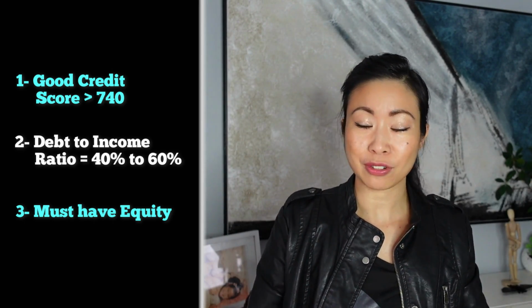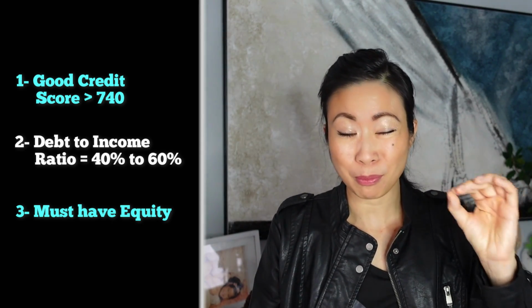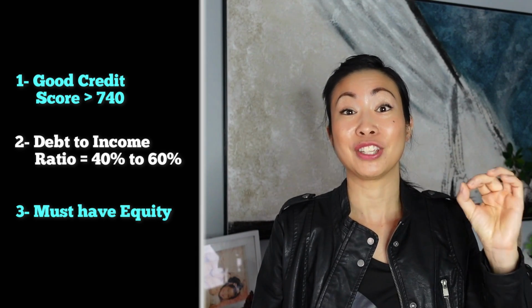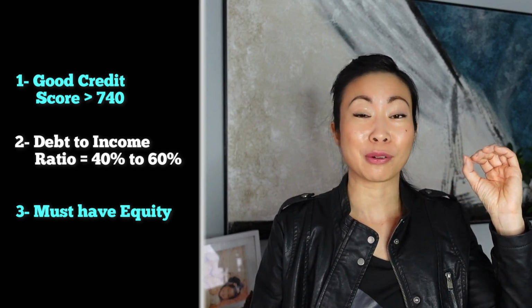As much as these lenders make a ton of money lending you money, they want to know not only can you afford it, but they have a really precise way of calculating whether or not you can afford it, which is determining how much more debt you could take on versus your income. And their rule is typically between 40 to 50%.